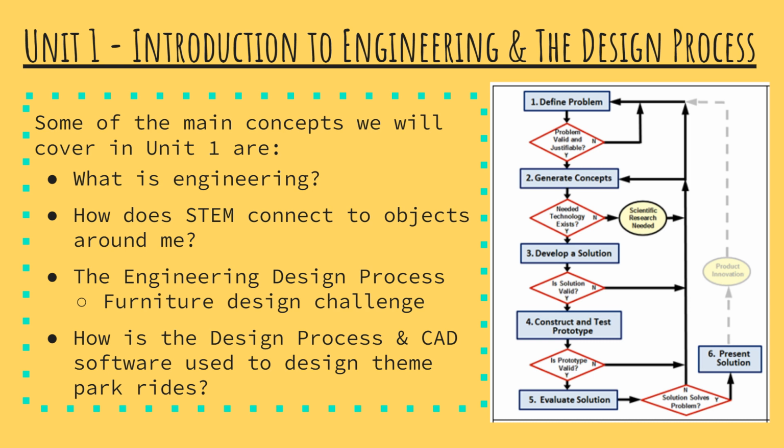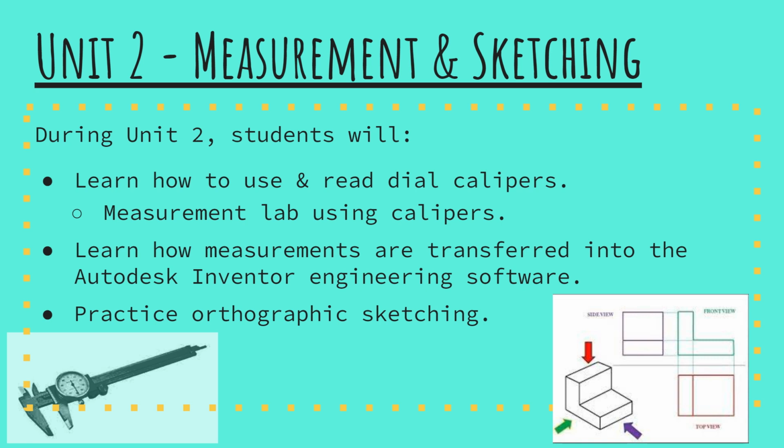We'll also examine how different computer software, CAD software, is used to design the different theme park rides that you would see, like roller coaster rides, and then we'll also use that later in the quarter to create objects. We will do some measurement and sketching. So we'll use a dial caliper, which you see in the bottom left corner, and learn how to read that. It does read differently than a ruler. It's more precise, and we're able to get much smaller, more precise measurements from that.